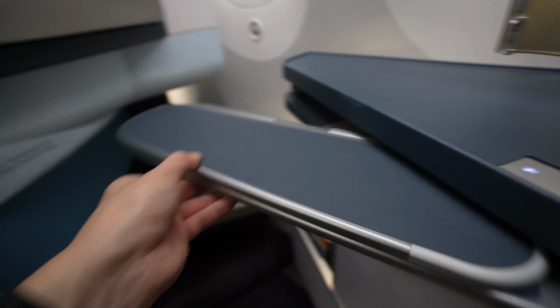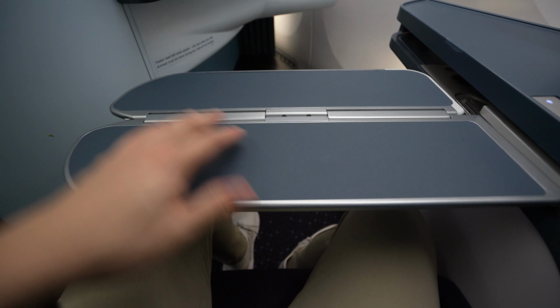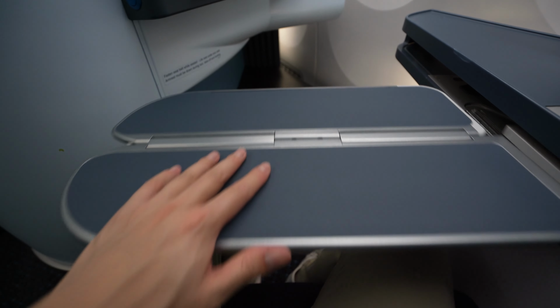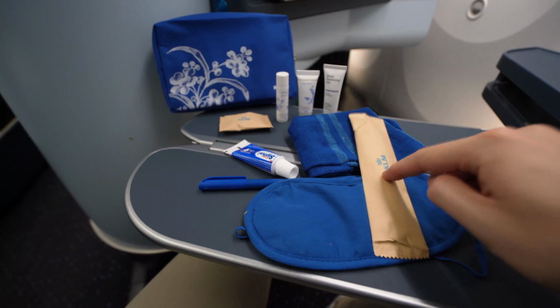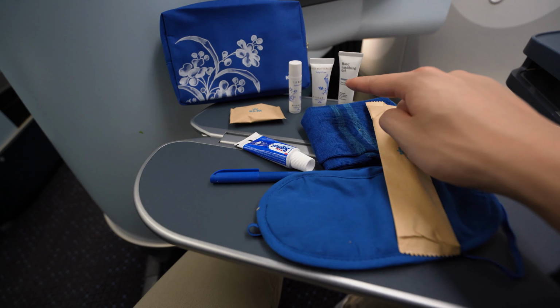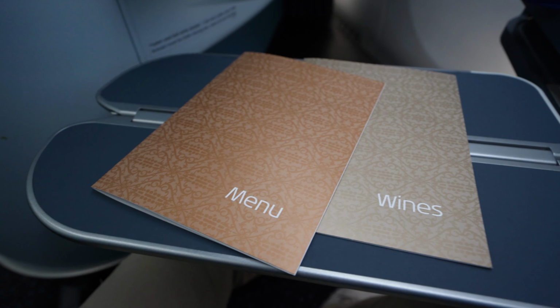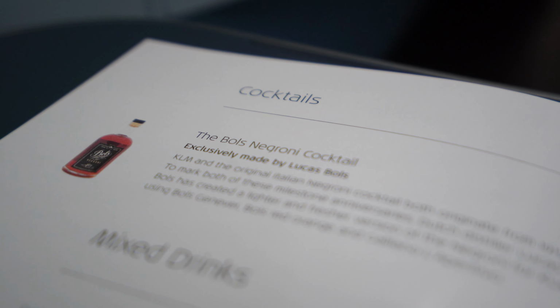The tray table pops out of its holder like so and folds over into a full-sized table that moves along these rails. And here's the amenity kit, which consists of a wooden toothbrush, eye shades, socks, toothpaste, pen, earplugs, and some skincare items. I browsed through the menus just before takeoff, selecting my food and wine pairings for the flight.